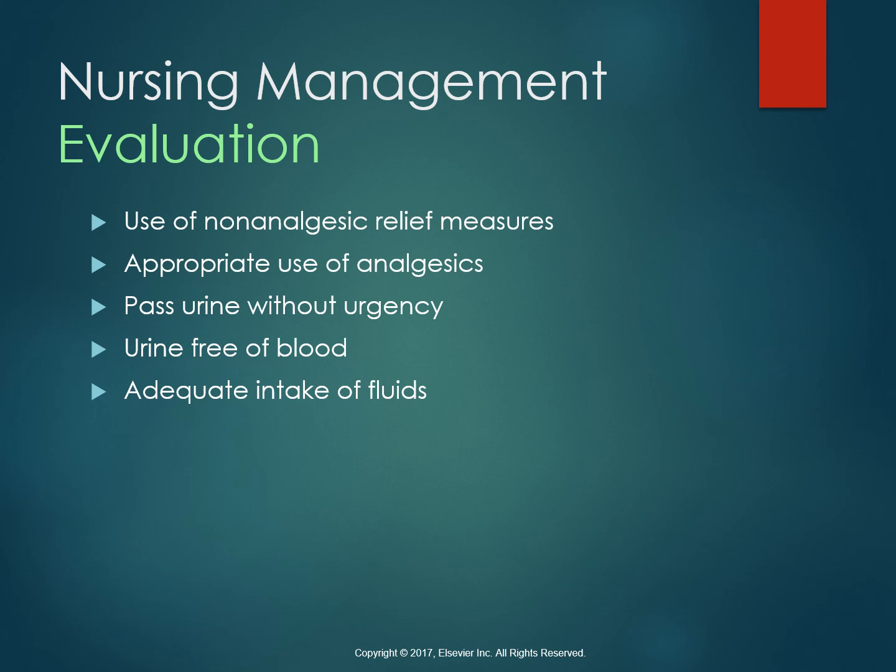And lastly, our evaluation of a patient with acute pyelonephritis is if they are taking the antibiotics and we're identifying the source and the reason and treating it. What outcomes will we have? Well, we will have urine free of blood. We will have the patient adequately intaking fluids, passing urine without those lower urinary tract symptoms like urgency, hesitancy, frequency, appropriate use of analgesics for pain, and also the use of non-analgesic relief measures, which might be heat to the flank to kind of relieve some pain.